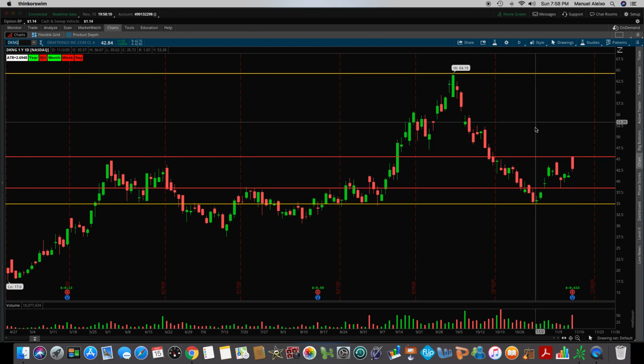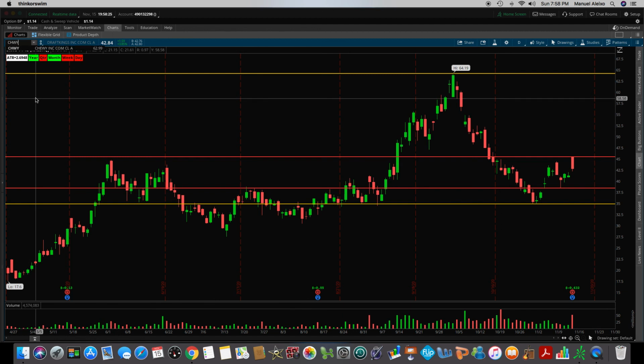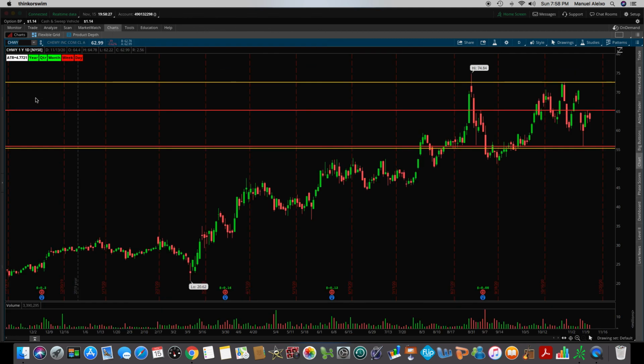But again, folks, I want you to realize that 45.50, this is the area. Until it breaks it, don't do anything on DraftKings, okay? Last but not least, good old CHEWY, CHWY.